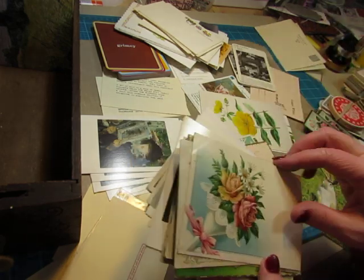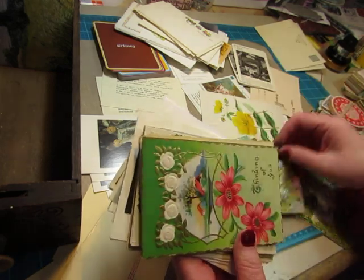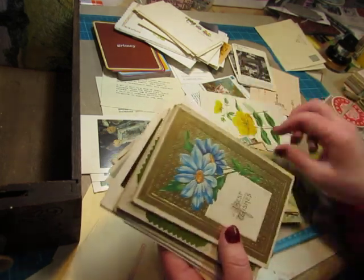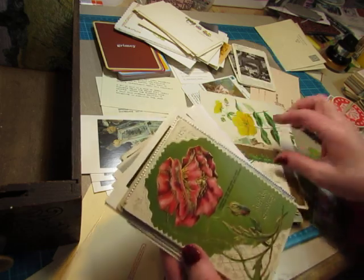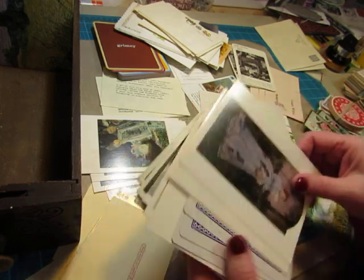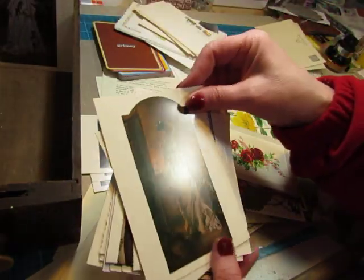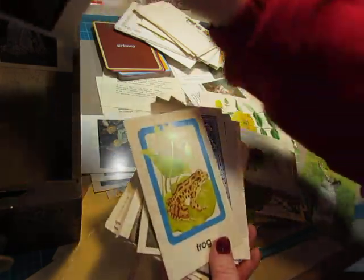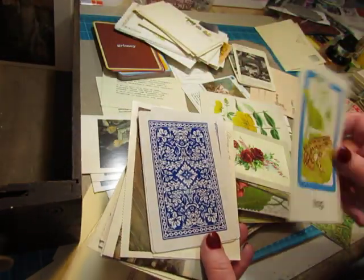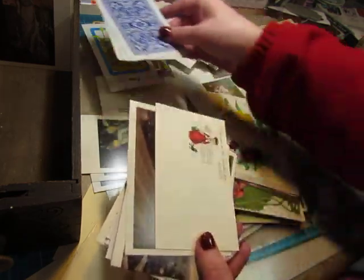Pretty, pretty, pretty postcards. Some of these pretty postcards that you see are digitals in my shop. These are the ones I don't want to get rid of unless I put them in a journal. Some more art. This one's just cute. I love it. Just some playing cards.